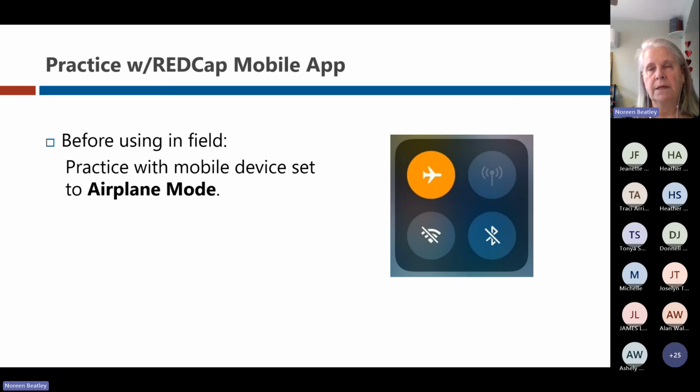Now, during the next couple of weeks while you're practicing, we would recommend you have the mobile app and you're working it. Most of you are going to be in a place with online access. But if you want to use it in the field, just turn the mobile app to airplane mode, and it will basically simulate you working in an environment where there isn't any access.